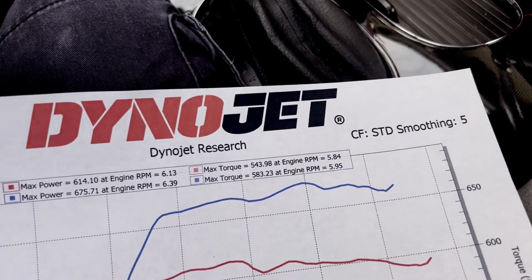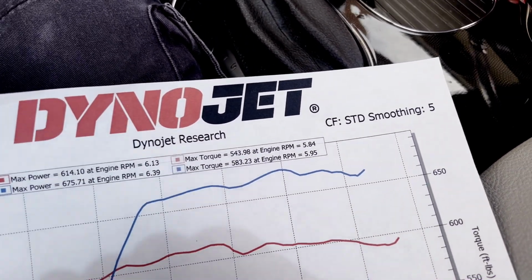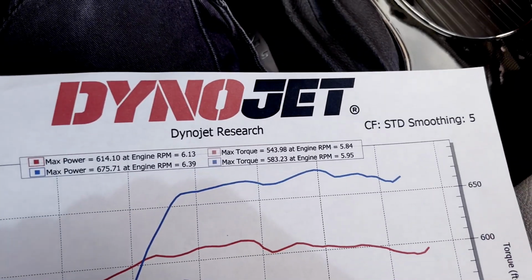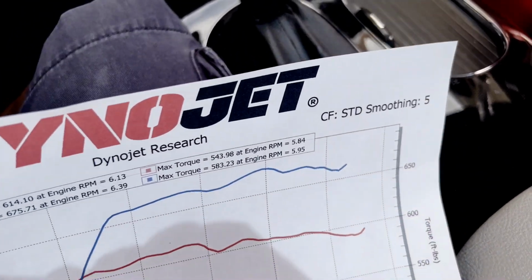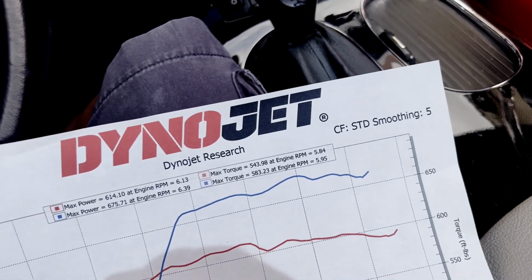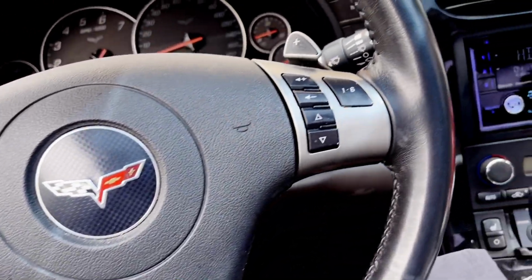And we got 675, decent curve. Look where the power comes on. The boost comes in at around, we may as well say 58. That's when it started hitting. This is 8 pounds of boost. Engine RPM times 1,000. He used to do it by miles per hour. I guess he switched to doing it by RPMs. So we got that. Let's pop this hood so we can see what the rest of it looks like.